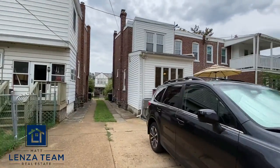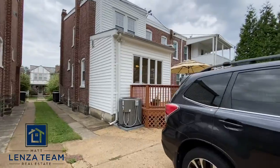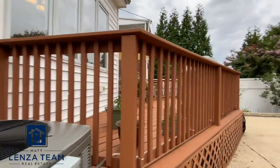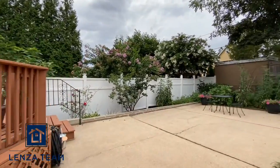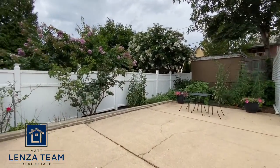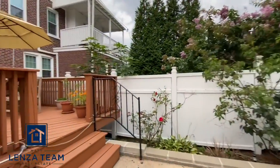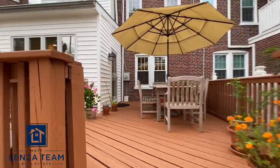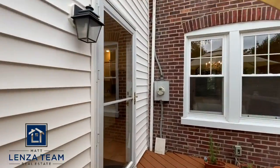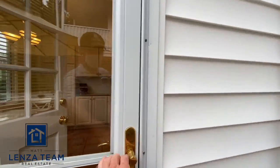There you are. And again, newer AC. Take that in, the Lennox. And here's the best shot of this. This is even more area, you know, for entertaining, because that's three giant pads. And then you have the deck. So that completes the first level. We'll shoot inside.